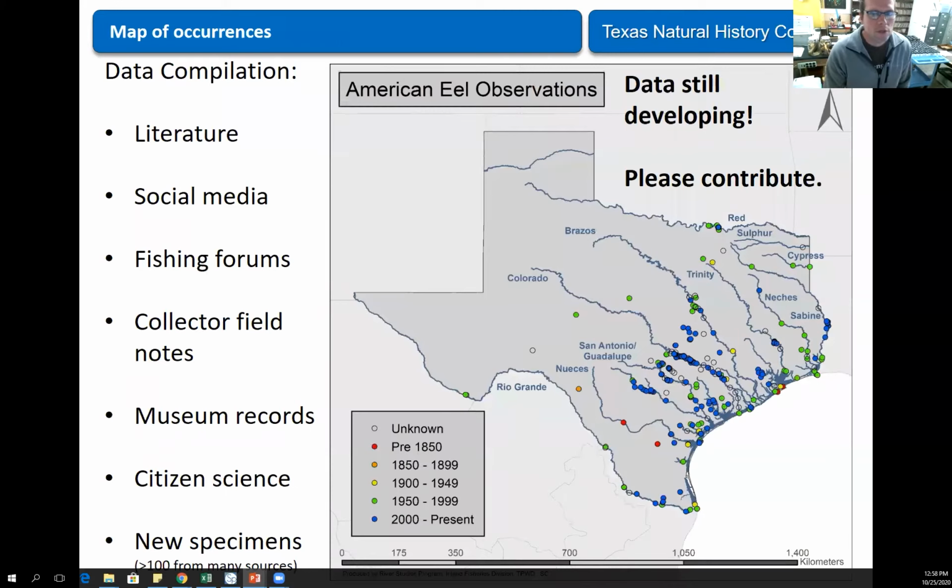So we started compiling data, basically occurrence data. So when and where eels were collected. So we looked into literature, including newspaper sources, social media, fishing forums, collectors' field notes, scientific museum specimens, citizen science, things like iNaturalist, which some of you are probably familiar with. It's a website where citizens can upload photographs of any species and make them available for science. And we've also gone out and collected a bunch of specimens on our own. And now we have over 100 specimens to do scientific analyses with.